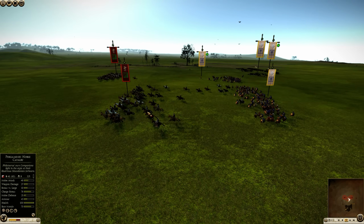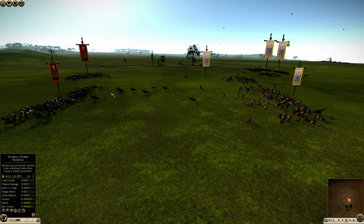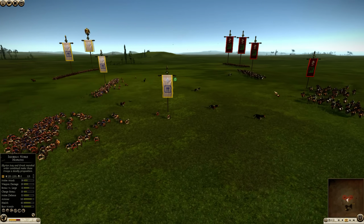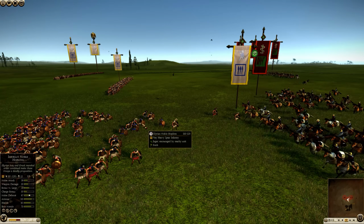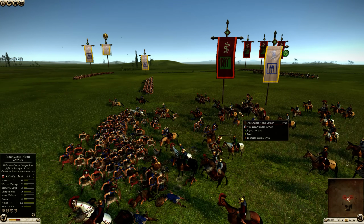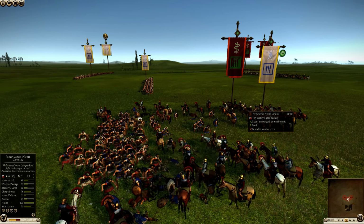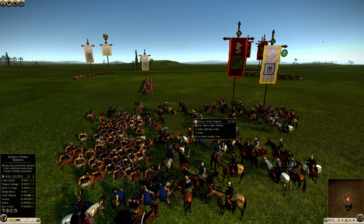But what we're looking for here is how much damage they take on each consecutive charge cycle. So the Pergamenes pull back. They charge in. And the bracing is still applied to the Hoplites, even though they are in a weird formation like this. And you can see the Pergamenes lose men charging in this time as well. So each time the Pergamenes charge into these Illyrian Noble Hoplites frontally, they're going to do damage and they're going to take damage.